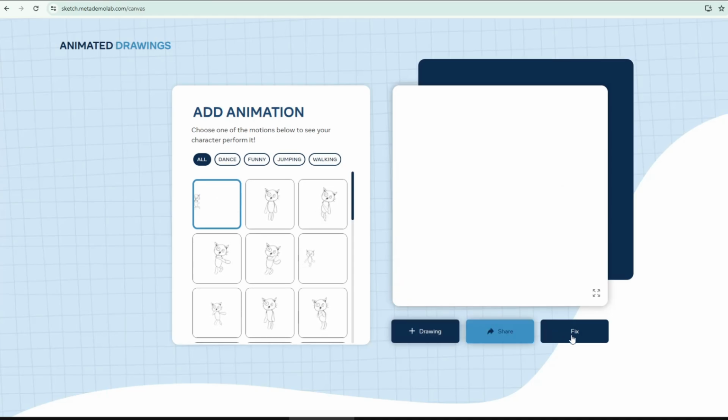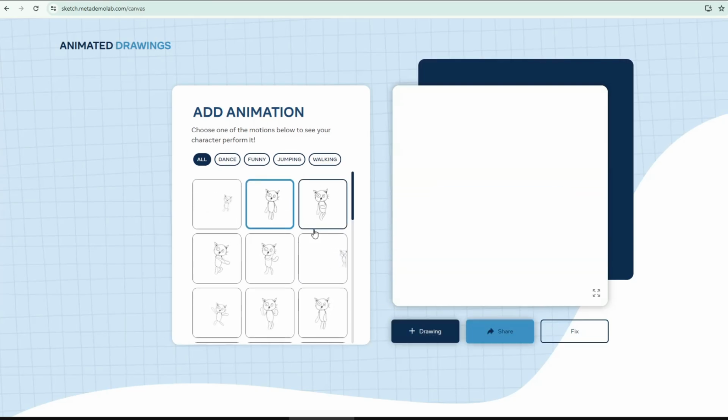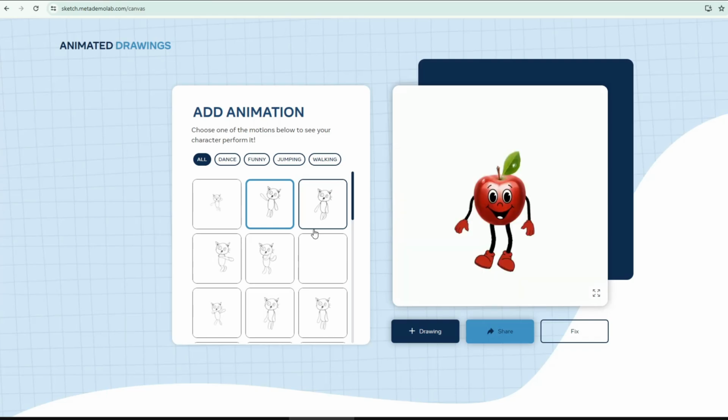Next is Animation. Here you can choose one of the motions on the left side of the screen to see your character perform it. You can try all the animations here. Just click the box of that motion and it automatically changes the motion of your character.